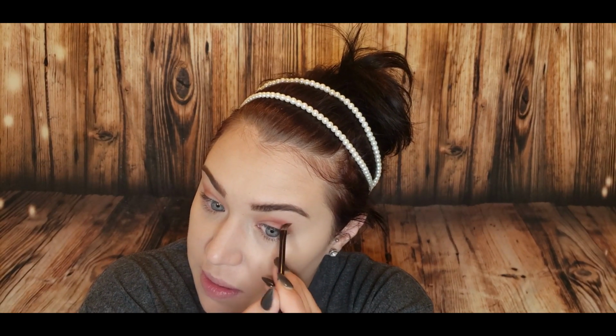All right, let's try the brush that came with it. Also, what is this brush? Like, what is this? Who is going to use this? For what?